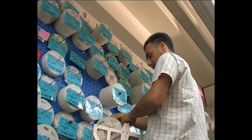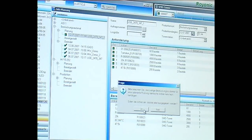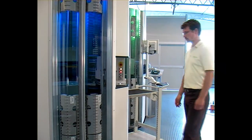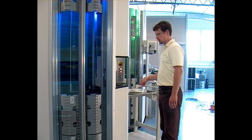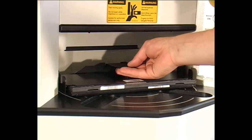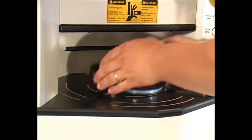Quite different work with the SMD tower. The operator selects a reel or even a complete kitting list all at once. The tower provides the reels one by one. When dealing with the complete kitting lists, the reels are naturally provided in the correct order. In this context, the tower requires 8 seconds at the most in order to provide a reel.